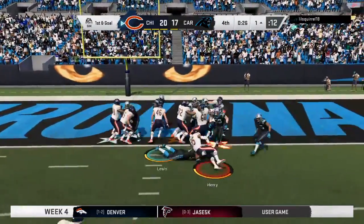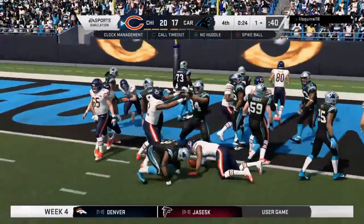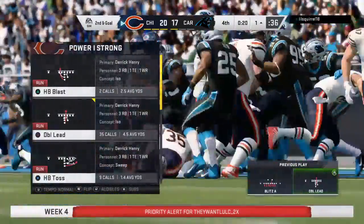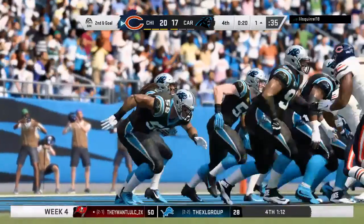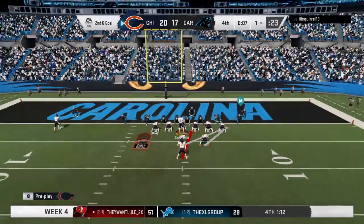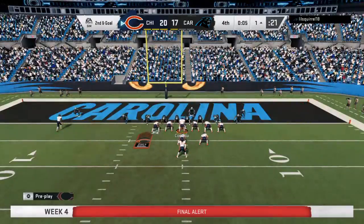Trying to punch it in with Henry. And he is going to lose yardage here. It's a loss of a yard there, and it's 2nd down. It's a tough one right there. He ran right into the teeth of the blitz as the linebacker was freed up in order to stop that one for a loss. I think quarterbacks got to see that.